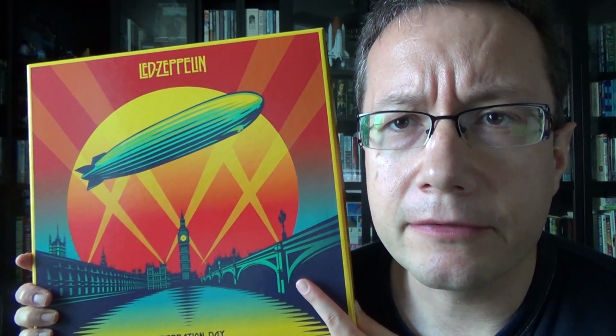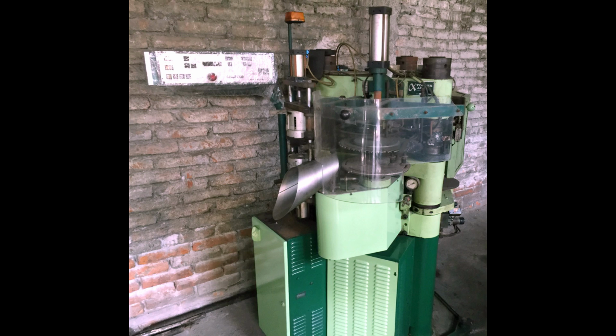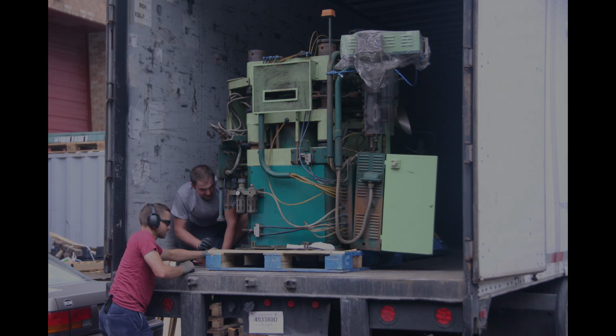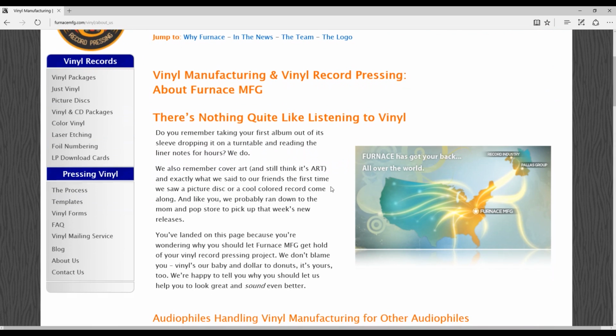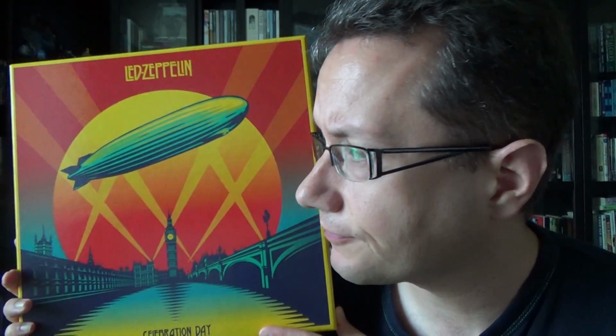So they acquired 10 Toolex presses, and they should be pressing hopefully after they get these refurbished, and who knows how long it's going to take. They managed to acquire these presses from Mexico, and are they actually going to be doing plating, or is Pallas or Record Industry going to pass them the stampers? Who knows? But they do have a nice video featuring the making of this one here.